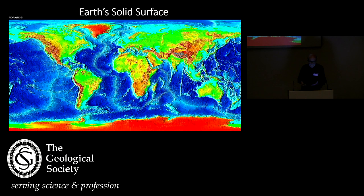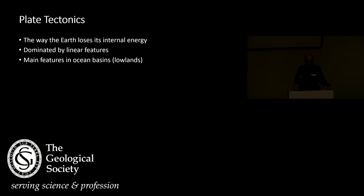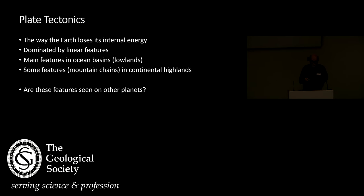And these are really the products of plate tectonics. On the continents, of course, we have linear mountain chains. So plate tectonics produces linear features on the surface of the Earth. Now, not all features are linear, but they are quite characteristic of the plate tectonic process. Now, do we see that on any of the other planets? Plate tectonics, the way the Earth loses its internal energy, is dominated by linear features. The main features are in the ocean basins, in the lowland areas, and that's to bear in mind when looking at other planetary bodies. Some features in the continental highlands, such as mountain chains, are also linear. Do we see these features on other planets?